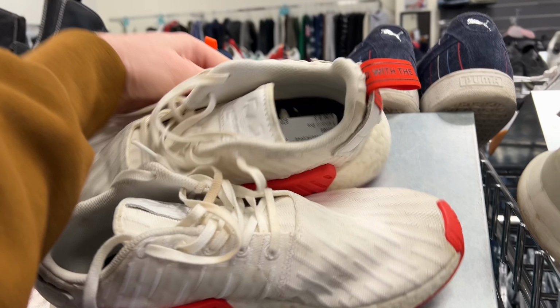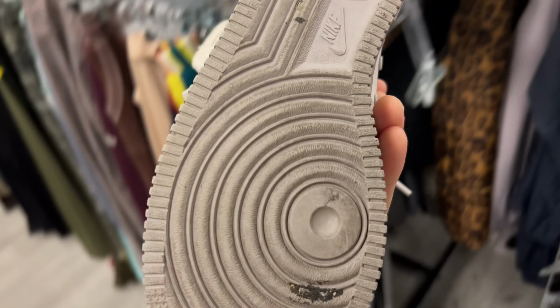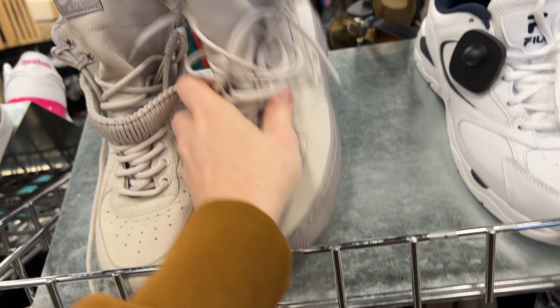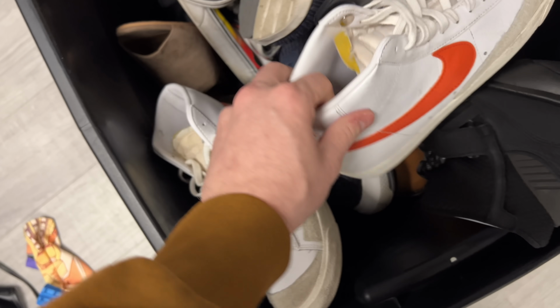Got some Air Force One SFs in women's sizes. Not bad. How much? I don't know. Probably not a grab, but so cool to see. Too much.